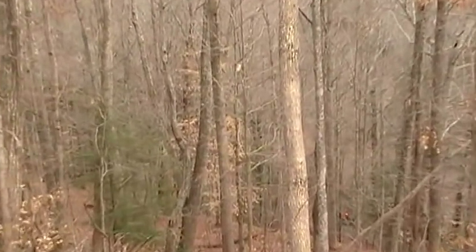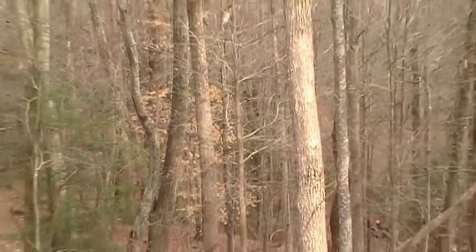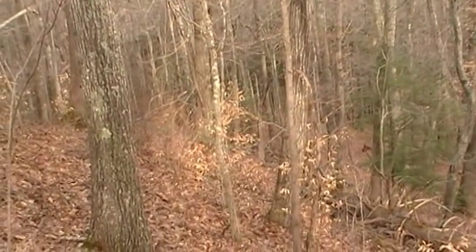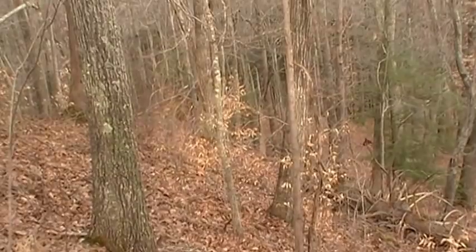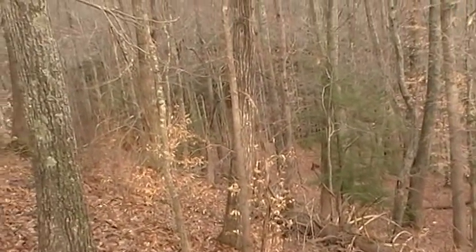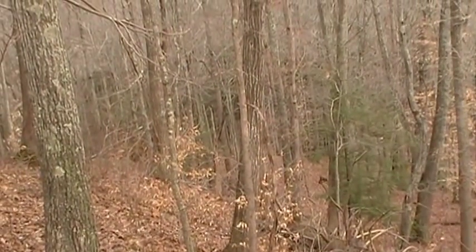Y'all see the 4-wheeler way down there? And I'll probably miss it, but there's a cat sitting down there on that dead hemlock. So I gotta go down and dispatch it.